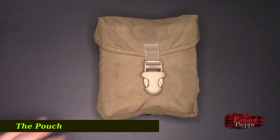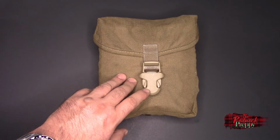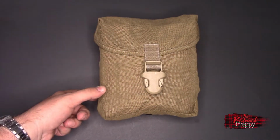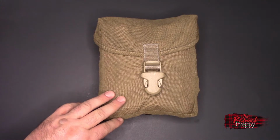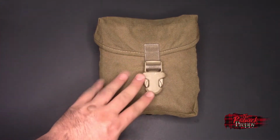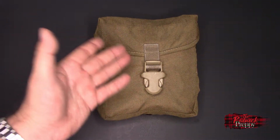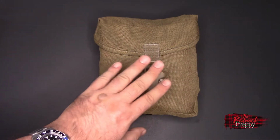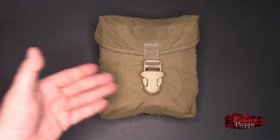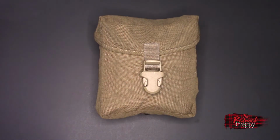And the pouch. I'm still using the U.S. Army individual first aid pouch, which measures 8 inches wide by 9 inches high by 4 inches deep. I'm still looking for a replacement for this pouch, as I've never really liked it. But to date, I still haven't found anything worthwhile. It does have the advantage of having a decent amount of room in it, and it is fairly rugged in construction. So until I find something better, I'll probably stick with this.